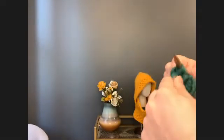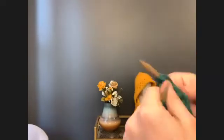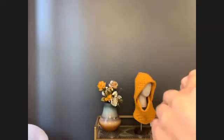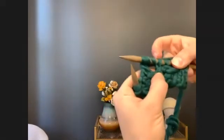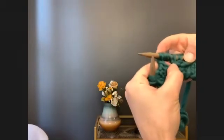Pull it off my needles. Yarn over twice, 1, 2, so I have 2 loops. Knit 2 together through the back loop. And now I can pull that off. And you can see I combined my stitches here, replaced, knit 2 together through the back loop.